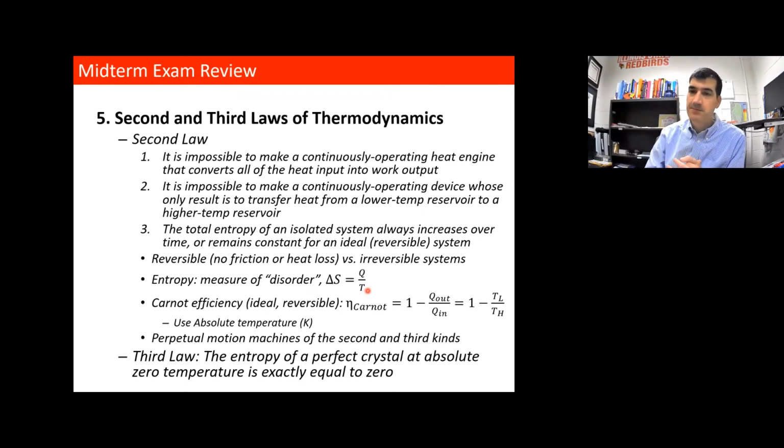And then we talked a little bit more about efficiency. On the previous day, we had the actual operating efficiency of a heat engine, but now we talked about the ideal efficiency. So best case scenario, if everything is ideal and perfect and frictionless, what's the best efficiency you can ever get? It's called the Carnot efficiency, and it's given by these relationships that we talked about on this day.